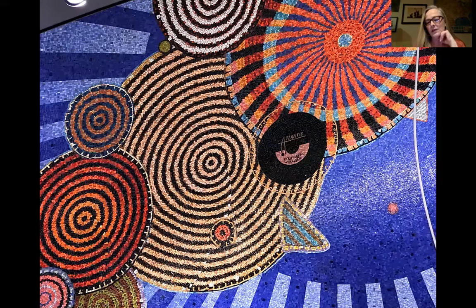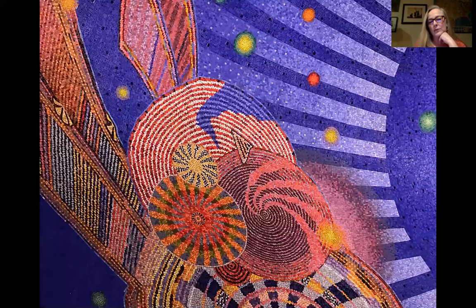She's really into funk music, and she had a lot of 45s from, I guess, her childhood or her teenage years, and she wanted to add those into the mosaic. She wanted it to feel very funky and fun, and eventually I think they want to try to have funk music in the subway station because they do have music that is included in the subway station performances. And that's another one close up.